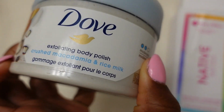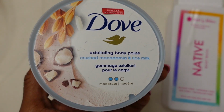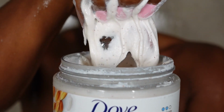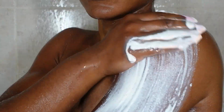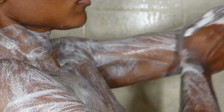Next, I'm going to go in with the Dove exfoliating body polish. This is in the crushed macadamia and rice milk scent. This beautiful body polish has a moderate grit. That means it's more of a buffing. You know when you're filing your nails and you have the rough side? The rough side was the Billy Bar. This is like the smoother polishing side. So I just mainly use this to make sure my body is super smooth, and for the scent, it smells so creamy and yummy, and it just goes perfectly with the bar and the rest of the routine that's coming up.